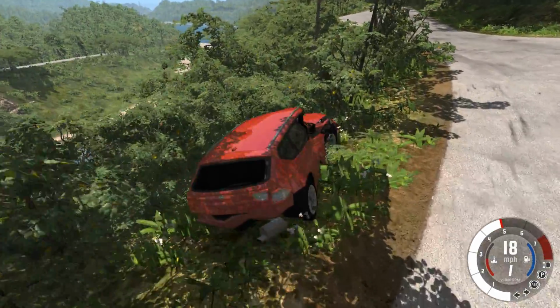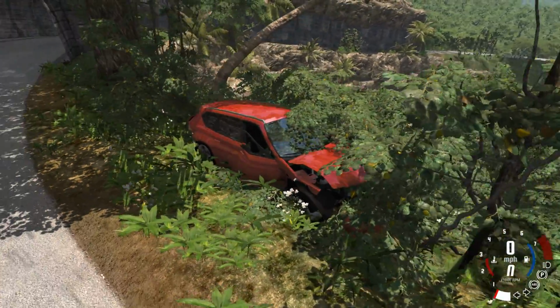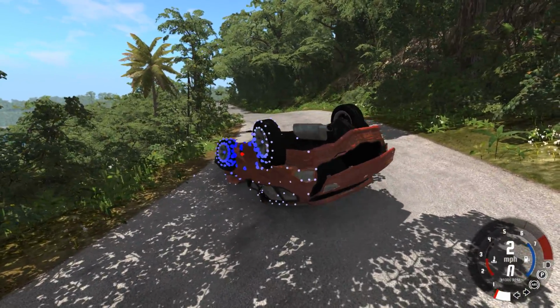I'm getting pulled to the right. Oh, we couldn't really fall. Well, is there any more damage to the car? I don't know. Let's pull it out and find out, and maybe get some more damage in the process, because why not? Oh, we accidentally flipped it over.